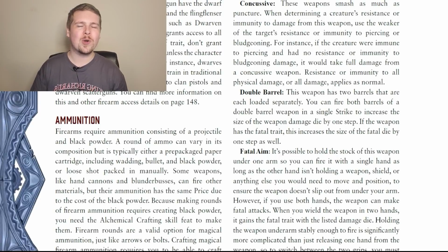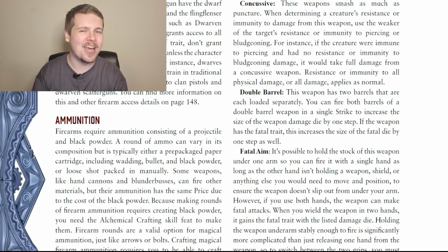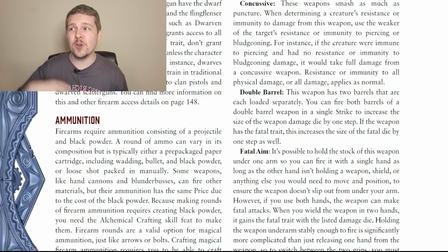Double barrel weapons sort of have an interesting option available to them. For a single strike, you can unload both barrels of the firearm. If you do this, both the weapon's damage die goes up 1 step, and the weapon's fatal trait goes up 1 step if it has it. This will require you to reload more often, but your burst damage will be a decent chunk higher.